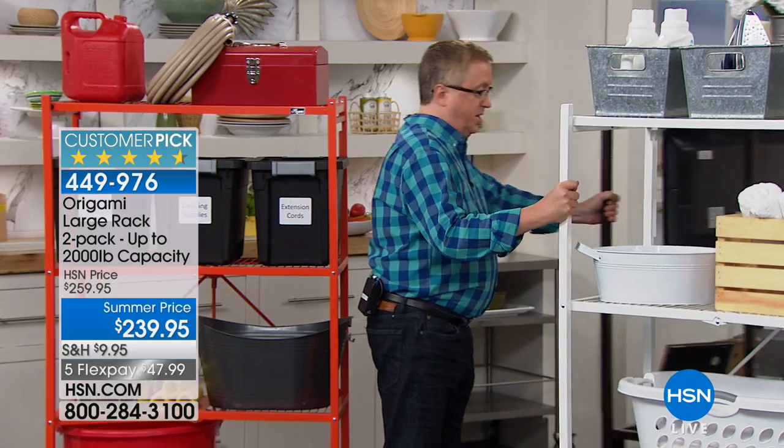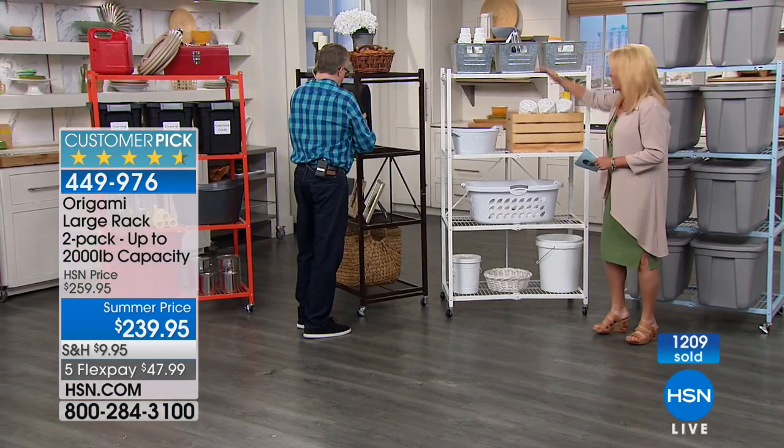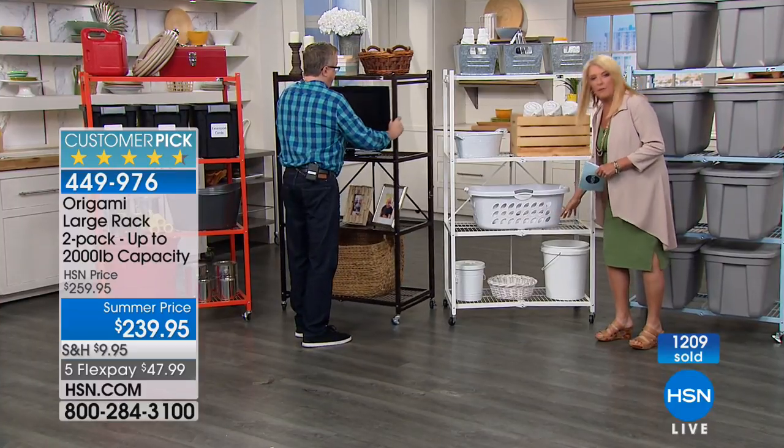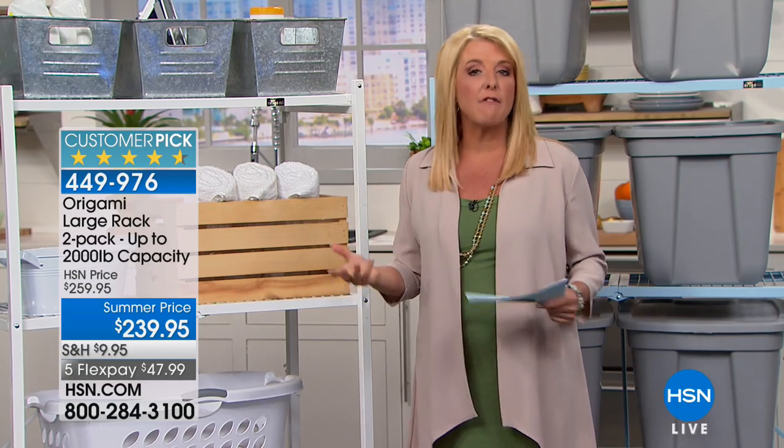I'll give you another one too. How many of you have a bunch of kids who do a ton of sports? Yeah. You could do the hockey stuff up here, the football stuff right here. You could do the ballet, whatever. I mean, once you get these at home, you really do realize how versatile they are, and you keep thinking of things to do with them.